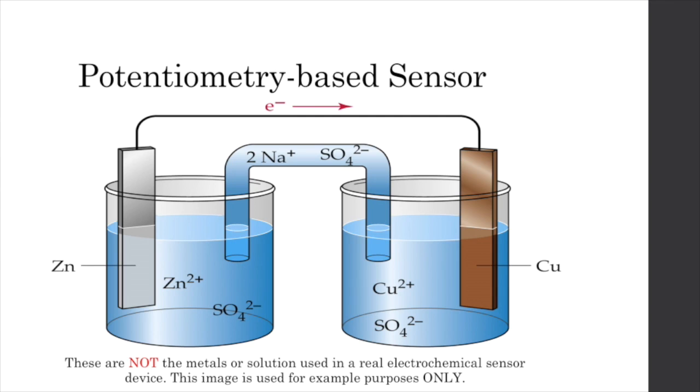So, potentiometry-based sensors are the simplest ones to explain, as they use the same configuration as a regular electrochemical cell, as shown in the picture. In this picture, we have zinc and copper electrodes connected to one another. If you go to a standard reduction potential table, you'll see that zinc has a more negative potential than copper, which is why electrons flow from the zinc to the copper, or in more technical words, zinc oxidizes and copper reduces.